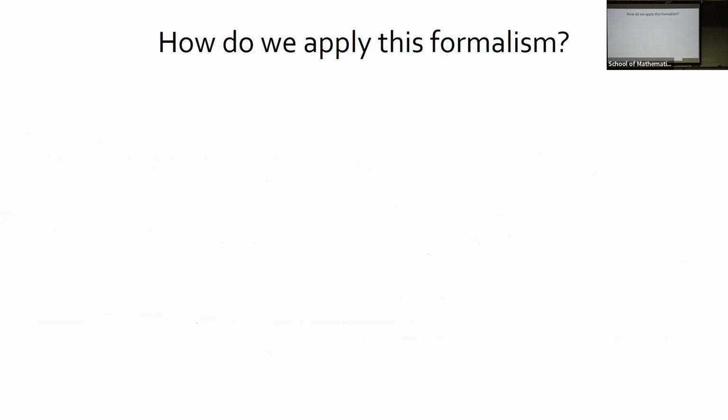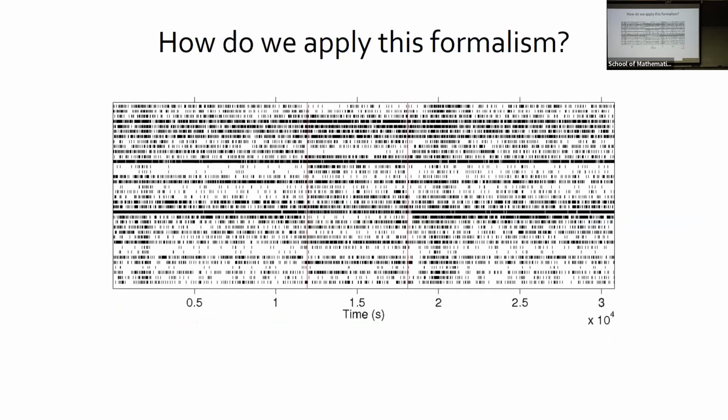So how do I, and really we, because I've never done any of this alone, how do we apply this formalism? So here's the data, right? I'm going to record a bunch of neurons firing for a while. I know way back in the back of my head that somewhere in there is an embedding of some kind of manifold. And what I would like to do is think about that model in the context of this data.